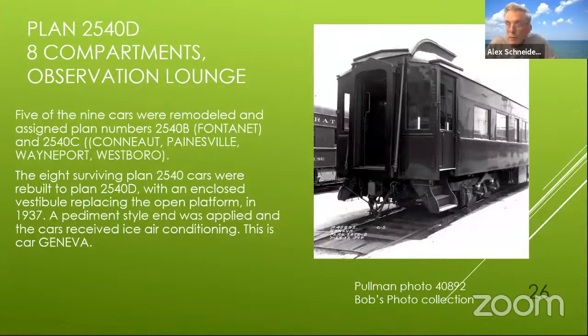5 of the 9 cars were remodeled and assigned different plan numbers in the early 1920s. All 8 of the surviving cars were rebuilt to Plan 2540 with an enclosed vestibule, replacing the open platform in 1937. At this time, a stepped pediment style rear end was applied, at least at the vestibule end, or the newly enclosed vestibule end, and the cars received air conditioning. This is car Geneva.